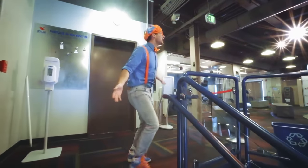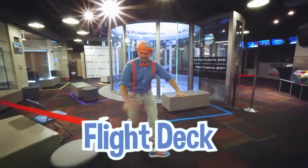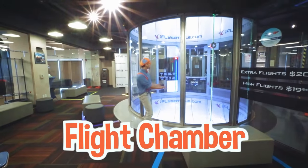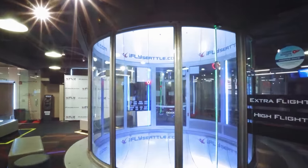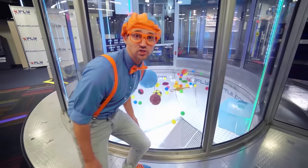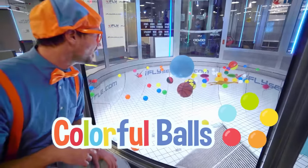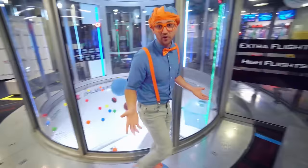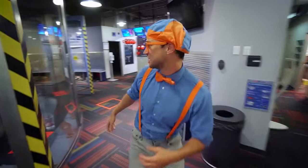Whoa, here it is. Wow, this is the flight deck. Yeah, this is where you can watch. But this is the flight chamber. I am so excited. Whoa, check it out. Inside the flight chamber, it looks like there's a lot of colorful balls and a couple toys. Hey, I have an idea. Why don't we turn on the flight chamber and see what items fly in the air first?